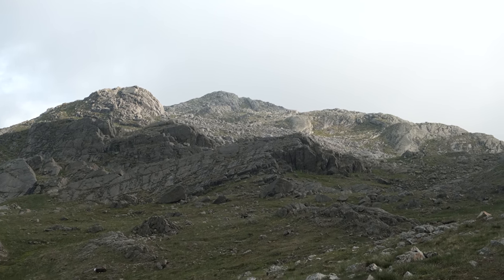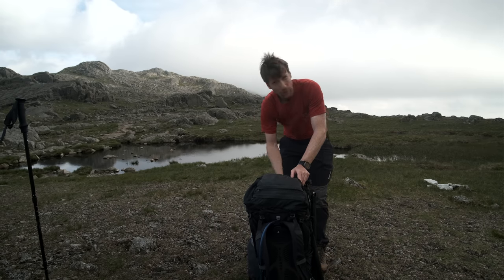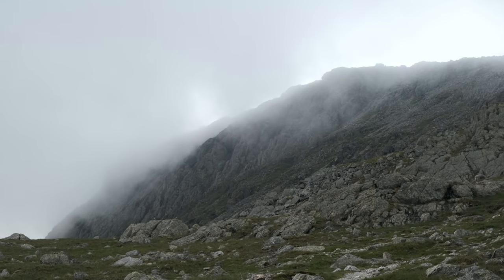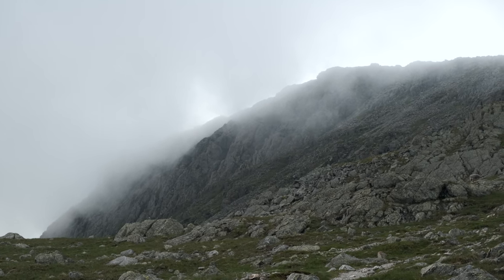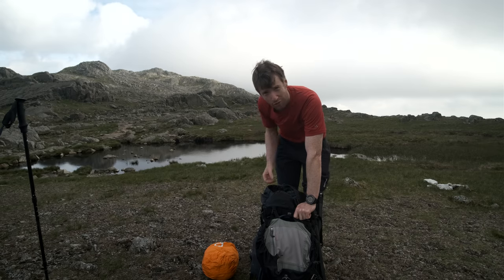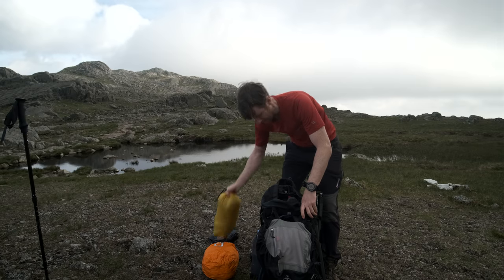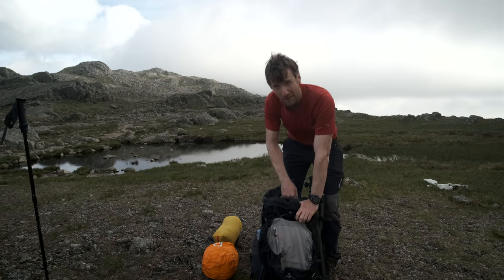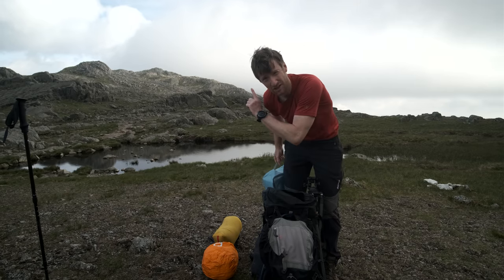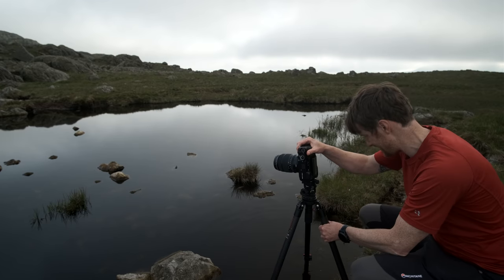This is more or less where we're going to be camping, and ooh, the clouds moving in, the clag, it could be really good because it could give us mood and atmosphere, or it could be terrible because it could just engulf the whole area and we'll be sitting in cloud all night. I don't know. Anyway, before we set up camp, it does look like there's a shot just behind me with a bit of luck. Oh man.